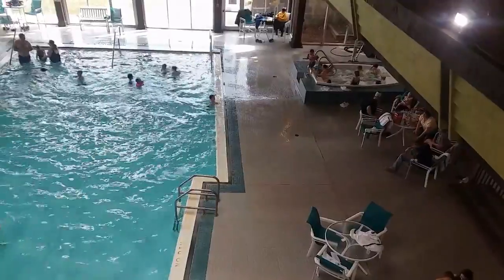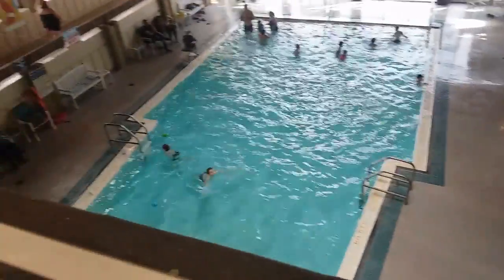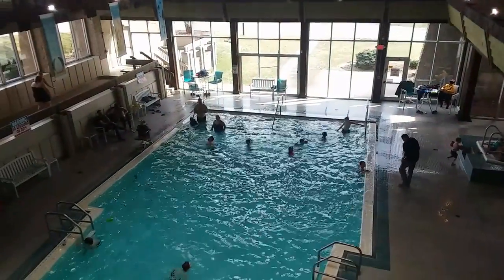Okay. Hot tub. Nice big pool. Big wide open rooms.